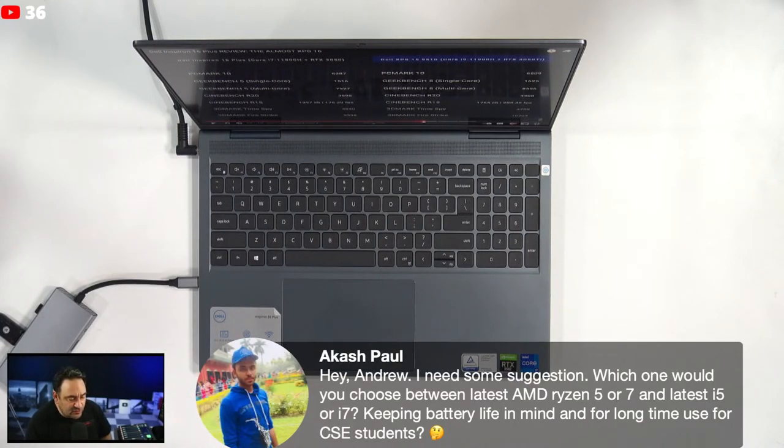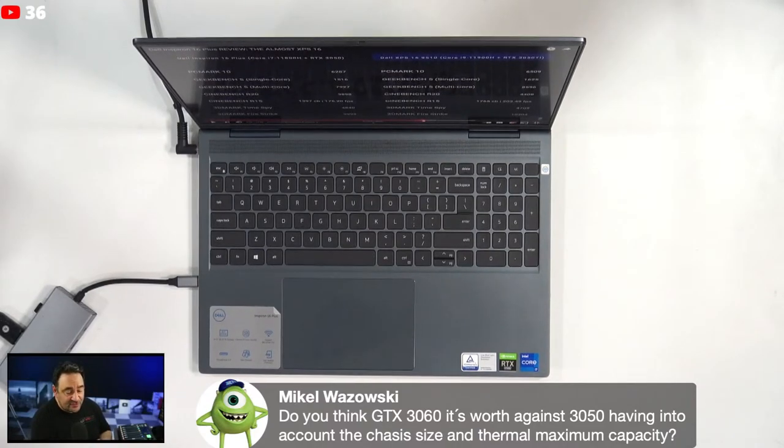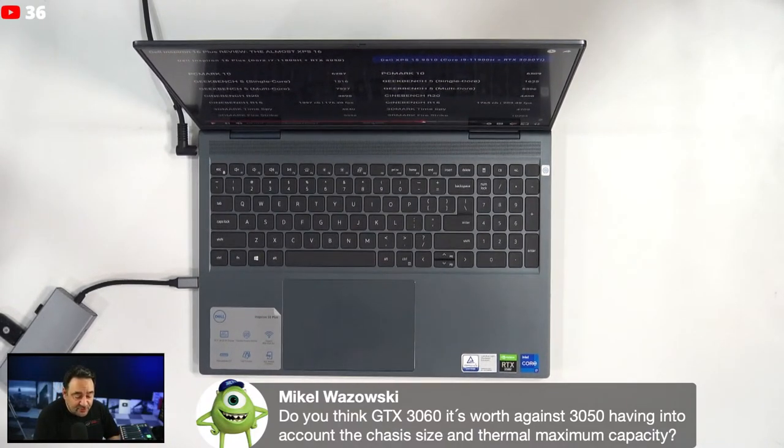I need some suggestion. Which would you choose, the latest AMD Ryzen 7 or the latest? Okay, we'll talk more about this, Akash, later. Let's keep going what we're doing now. Do you think the GTX 3060 is worth it, you mean the RTX 3060, Michael, against the 3050, in terms of chassis size and thermal maximum?